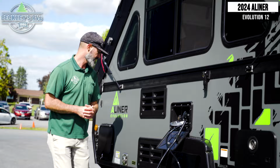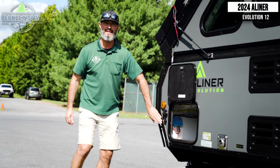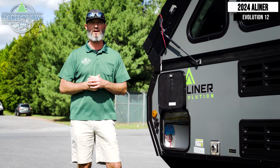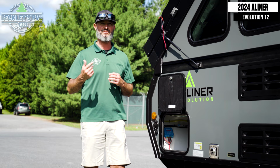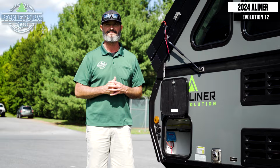Third storage door, again, for some nice area to stow some items. And last but not least, we mentioned the solar panel. Here is a remote, a side access point. So if you have more solar panels, maybe like the portable ones to bring with you to do a real long excursion boondocking, here you go to get that juice back into the battery. So again, the Aliner Evolution E12, some of the quick hot points on the outside. The cool Aliner Evolution E12, it has evolved to an awesome A-frame camper.